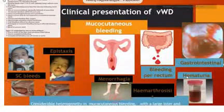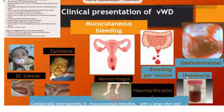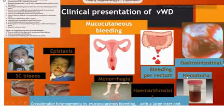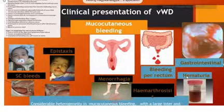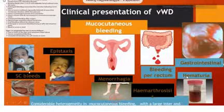Now, regarding von Willebrand disease, it is a totally different disease. Though it's a deficiency of von Willebrand factor, which carries part of factor 8, yet usually the presentation is of a mucocutaneous bleed. And as you can see here, this is a very brief resume of the signs and symptoms of von Willebrand disease. And if this is a type 3, then it can resemble hemophilia, especially with the hemarthrosis.